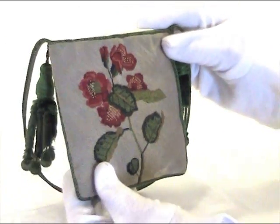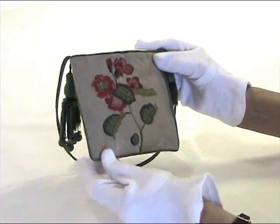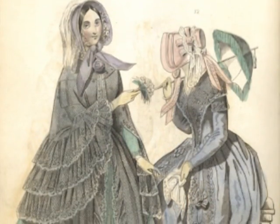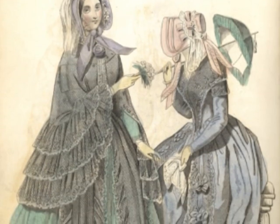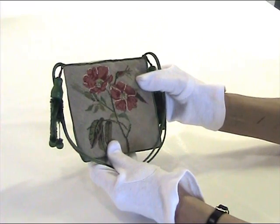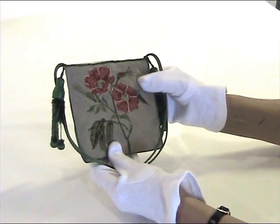Bags at this time were very often small, or ladies would use hidden pockets in their skirts or straps tied around the waist to hold things that they wanted to carry around with them. It wasn't until later on that bags started to get really big.